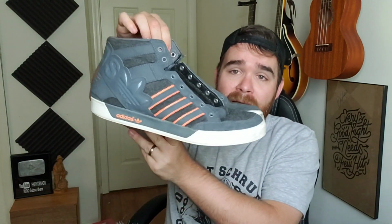This was the only pair of shoes I picked up. They're Adidas high tops in really good condition. They're just missing the laces. So they don't really need any cleaning, and I can probably just find some laces laying around at the Goodwill bins the next time I go. So maybe about 20, 25 bucks on these plus shipping.